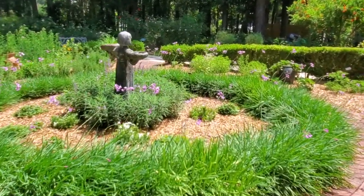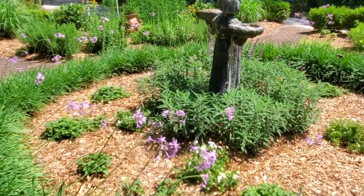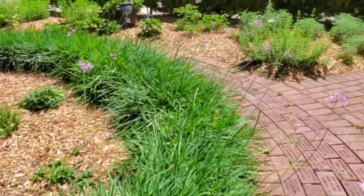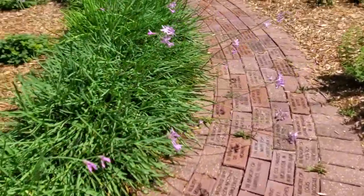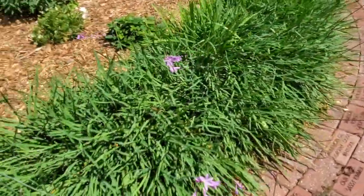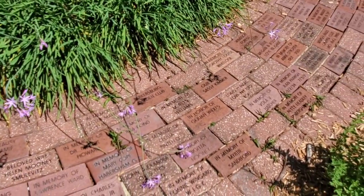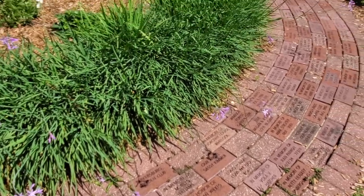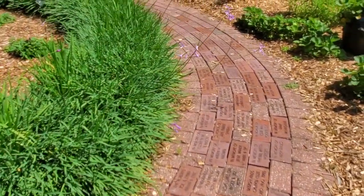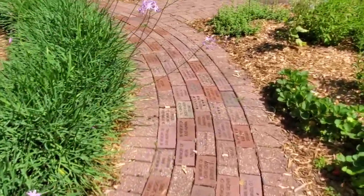Smells so good in here. This garden is right next to a hospice, so I'm thinking it maybe has something to do with that. I'm seeing some things mentioned on here about hospice.